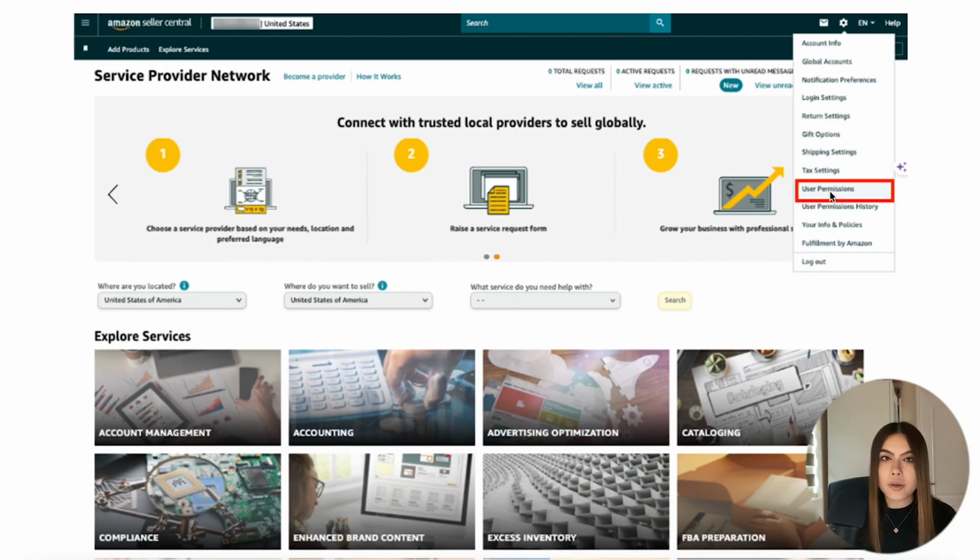Now let's talk about user permissions. So one really cool thing that Amazon lets you do is outsource securely by letting other people post products or manage your account, and you can choose exactly what areas of your account that they can access. And this also avoids them having to log in through your account, because switching IPs for e-commerce websites is really bad. This is all around just a great security feature.